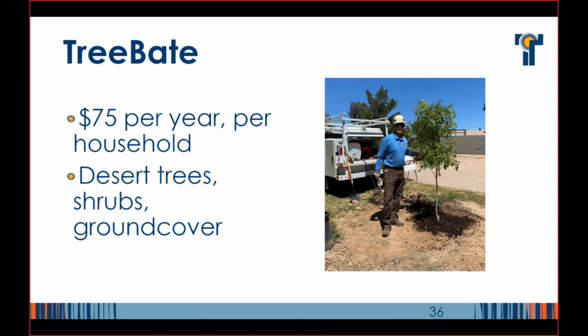It's very flexible. And so if you want to go plant some trees and you plant a desert adapted tree, you can qualify for a rebate up to $75 per year per household. And if you thought about and reflected on right plant, right place, and you realize you don't have space for another tree, you can also get this rebate for desert adapted shrubs and ground cover.